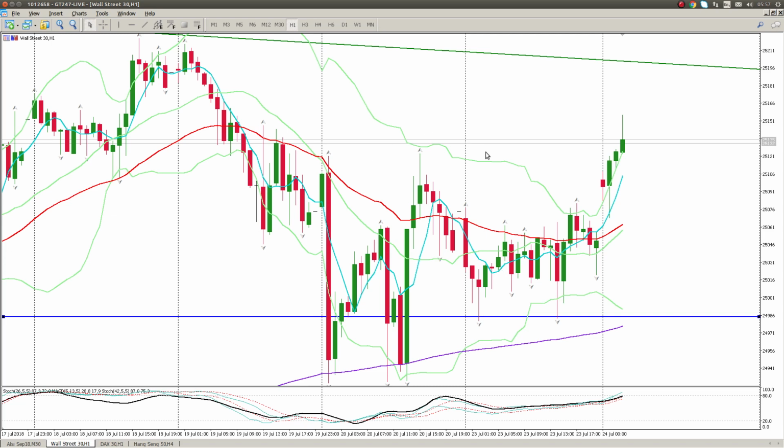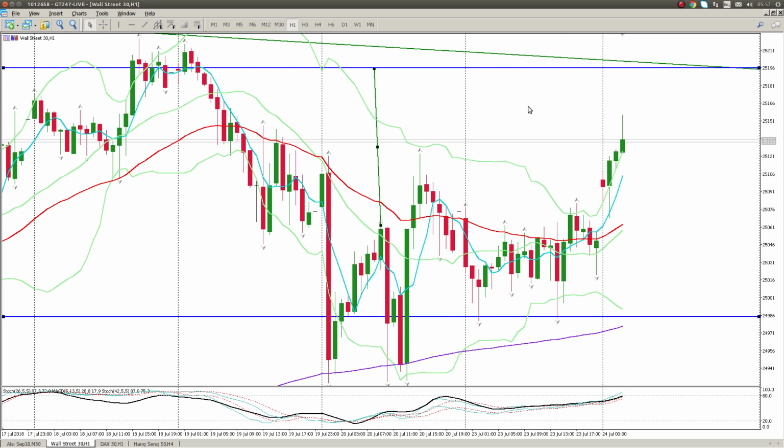When we look at the 1 hour, we can see that we've had a fairly convincing gap up and break up. But yeah, I'm still not 100% convinced. Let's just work out what this double bottom target is. Double bottom target is up there, so we're still quite far from that.